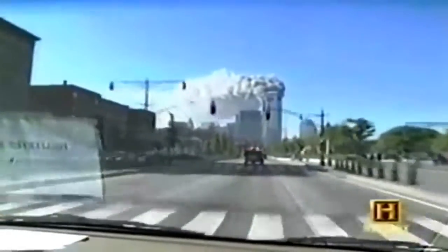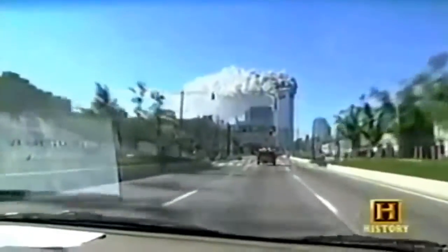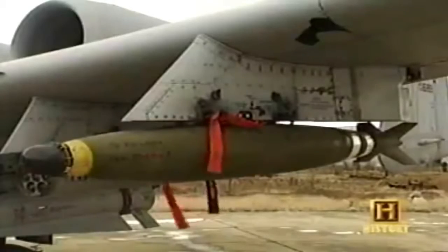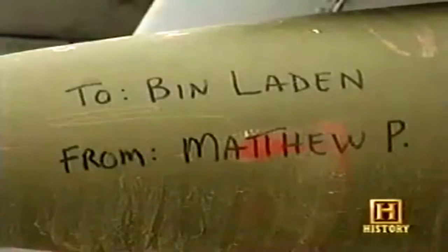On September 11th, 2001, the war on terrorism begins. Our response involves far more than instant retaliation and isolated strikes. Americans should not expect one battle, but a lengthy campaign, unlike any other we have ever seen.